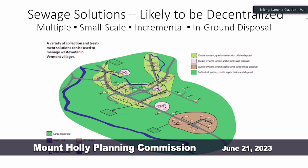So those are permitted. The individual and the small clusters are permitted through the WW program. That can go up to 24 houses. So you can see in this part of the graphic, the cluster systems can be quite large and still share a single disposal field.